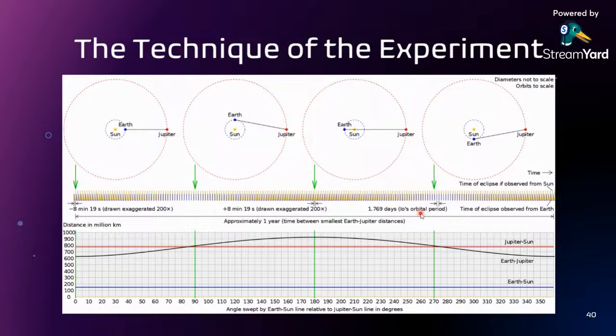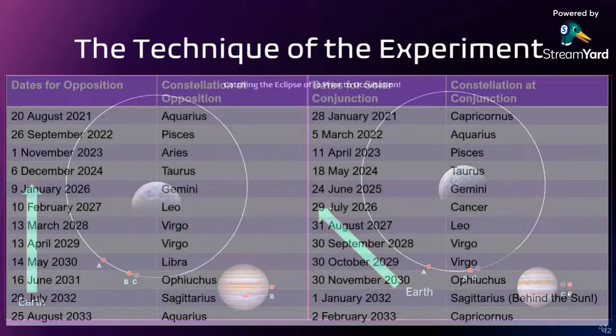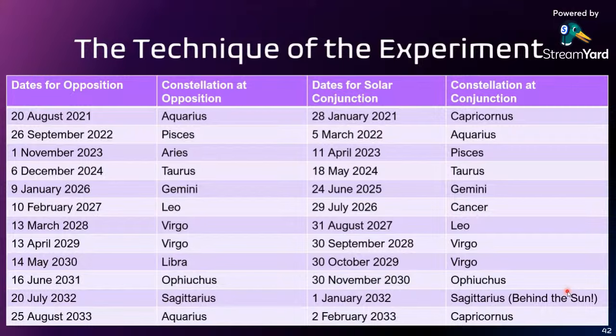And one thing is looking at positions here. You may not see this, but this is actually a shadow right here. I actually built this from scratch. The C represents Io going into the shadow, and B is just before the shadow. Now, if we see it like this here, obviously we're going to lose Io behind Jupiter, because Jupiter is going to occult Io. Io's going to hide behind Jupiter. But if we have Jupiter like this, then Io will disappear into the shadow before it goes behind Jupiter, as we see from Earth. So we get our dates for conjunction and opposition that we can predict.